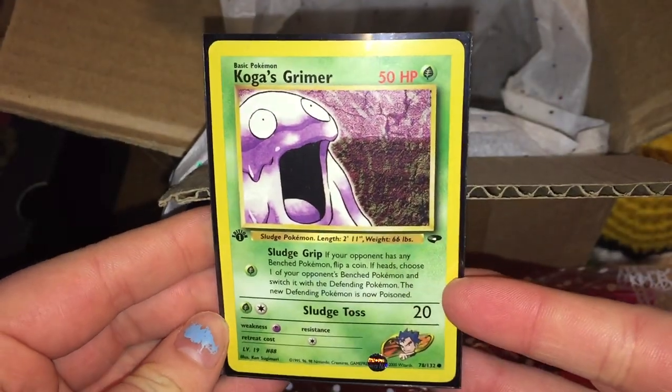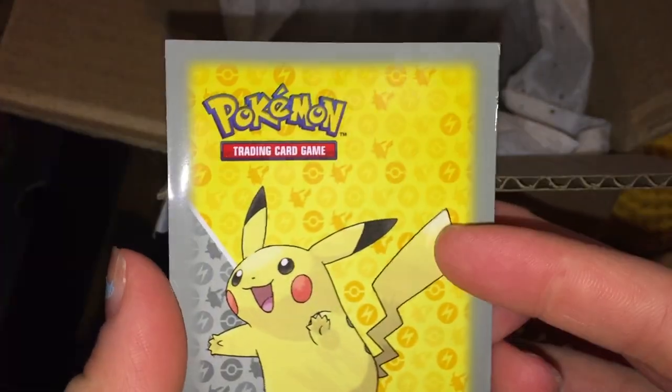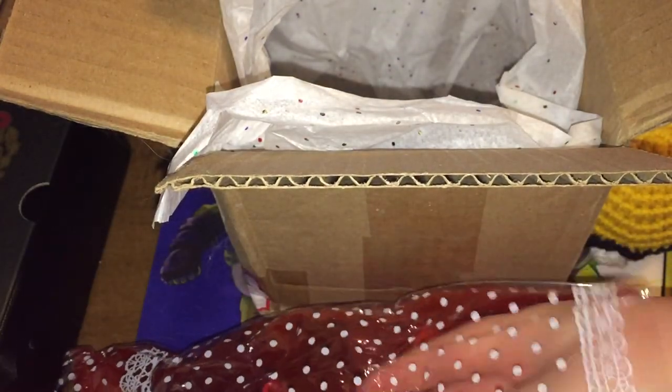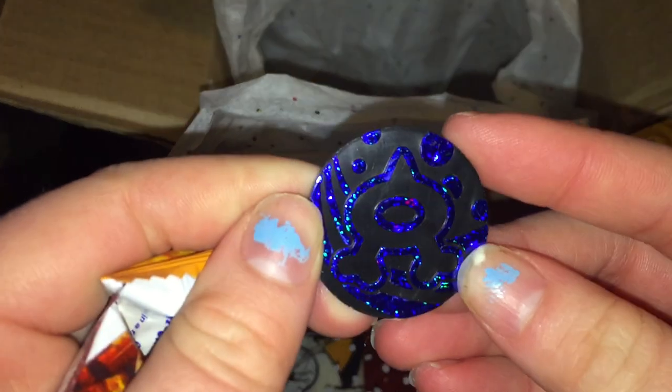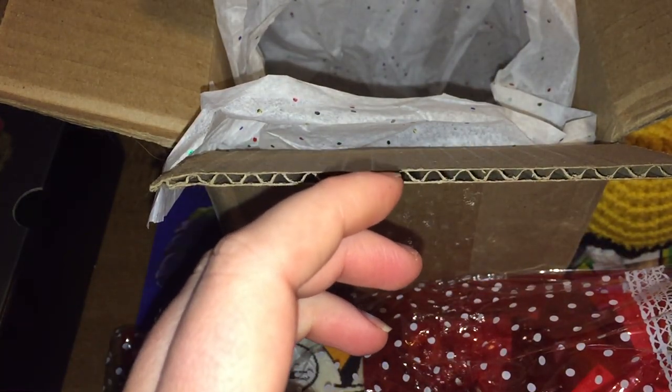Okay, so we have, sick, a Koga's Grimer First Edition Gym Challenge card. In a really awesome Pikachu sleeve. That is really awesome. We have an ice cream cone stick. We have some high chews. And a cute little Pokemon coin. This is the Team Aqua. Ooh, look at that shine. That is some serious holo going on there. Orange soda high chew and a cola. Now that's something I haven't had.